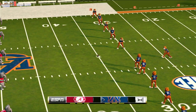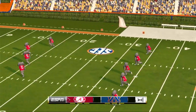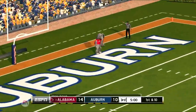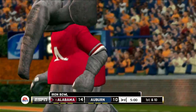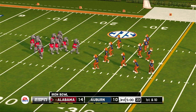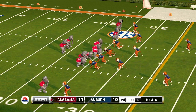Very close game now as we start the second half. Nice kick, plenty of distance. And it goes into the end zone, down for a touchback. So now both teams come trotting back out onto the field. Alabama holds a four-point lead.